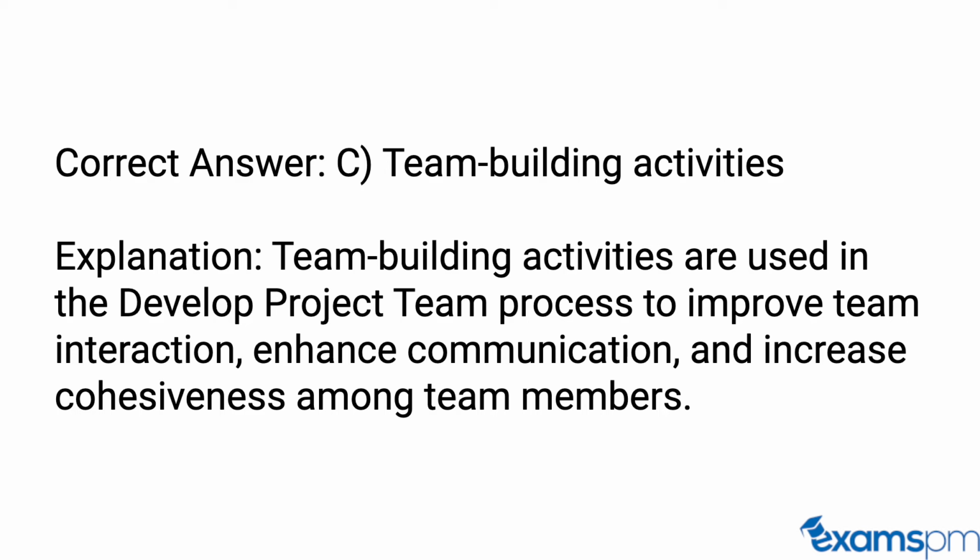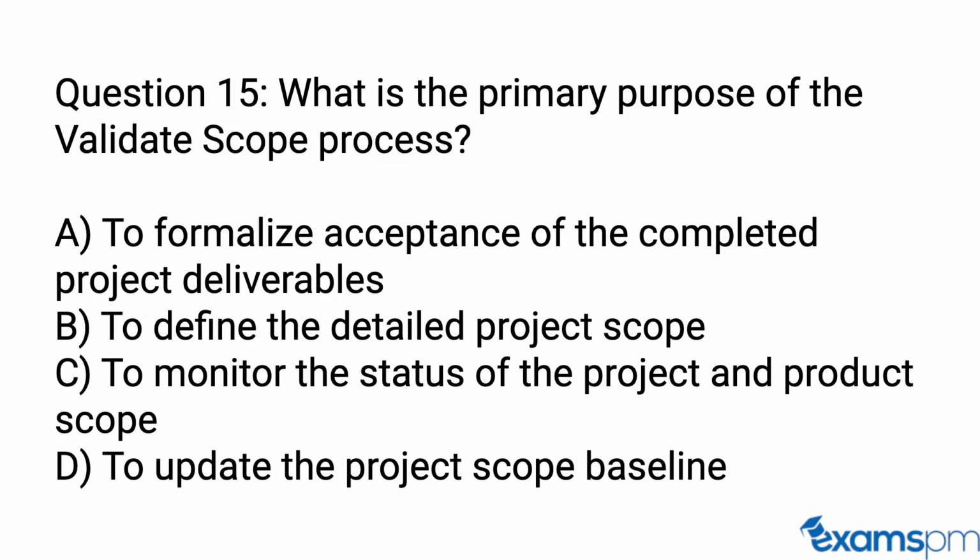Correct answer, C. Team building activities. Explanation: team building activities are used in the develop project team process to improve team interaction, enhance communication, and increase cohesiveness among team members.